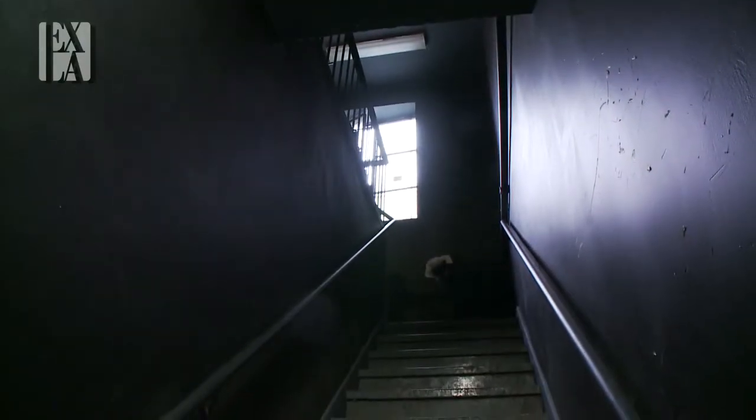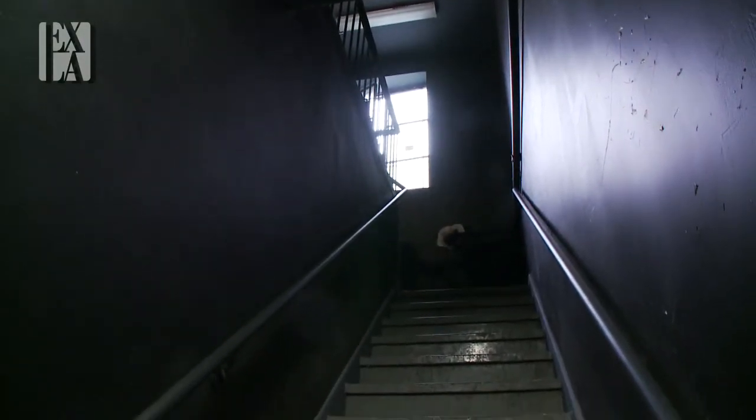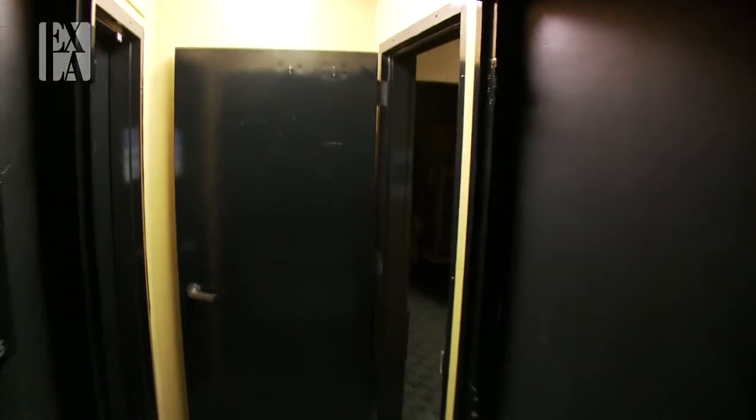This is the back stairwell. And we're going to pan down and show you the view towards the basement. And right around the corner is the elevator.